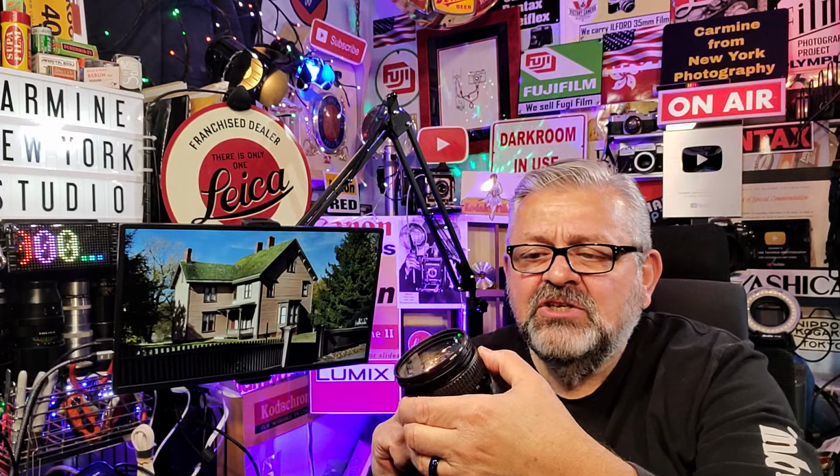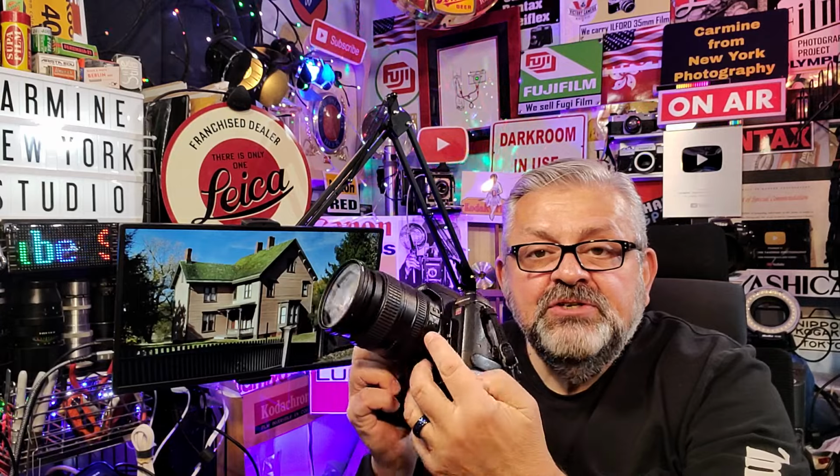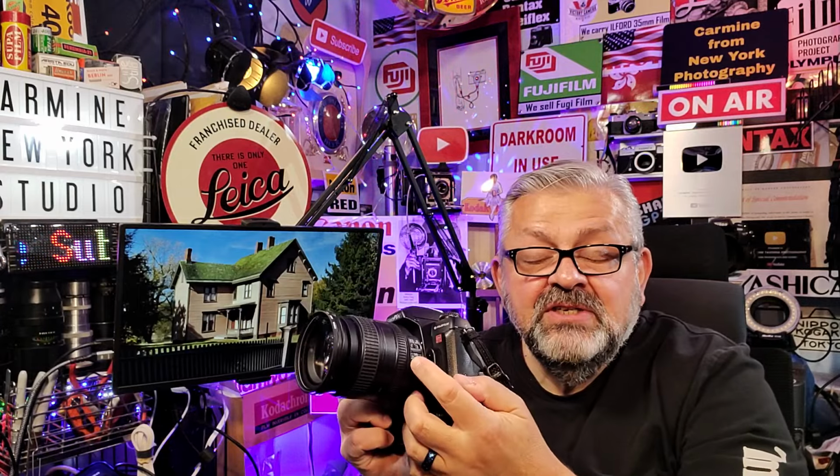Okay, this is a great all-around lens. It's beautiful. It has a manual focus ring. It has a zoom ring. On the front, you can see I did put a huge 72 millimeter Hoya UV filter. And what I like about it is you can turn off the vibration reduction. Let's say you put the camera on a tripod.